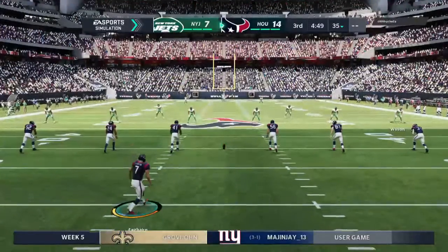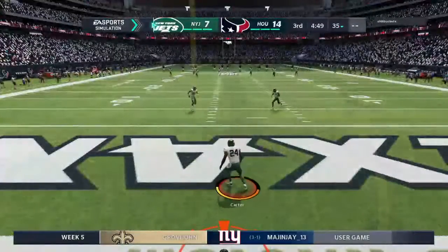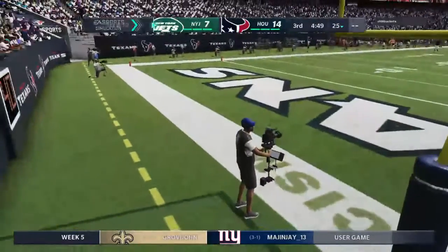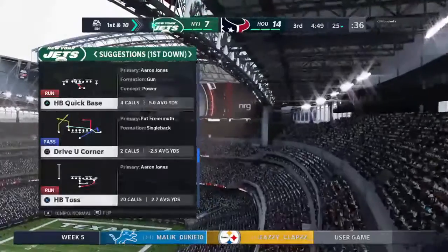Fairbairn to kick off for Houston. So after the touchdown, here's Fairbairn now to kick it away. And they will not get a chance to return this one as it's through the end zone for a touchback. 5-yard line.